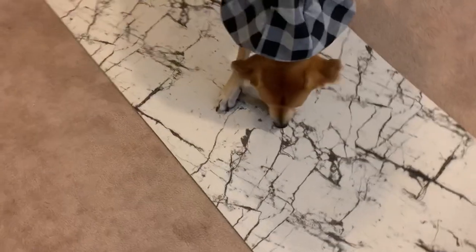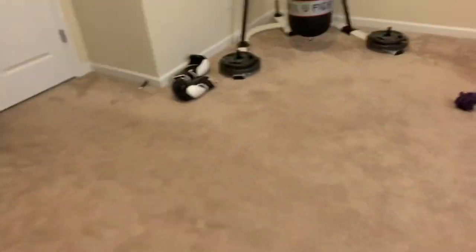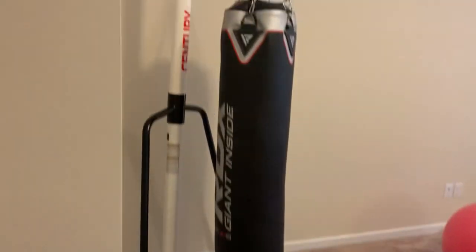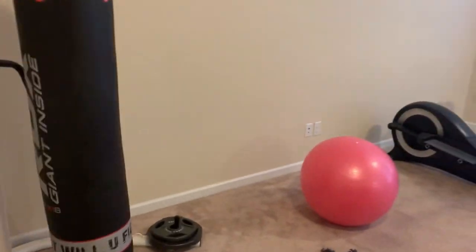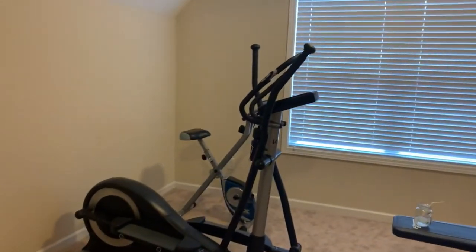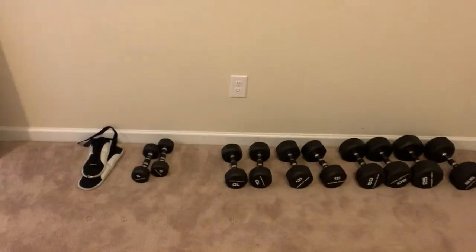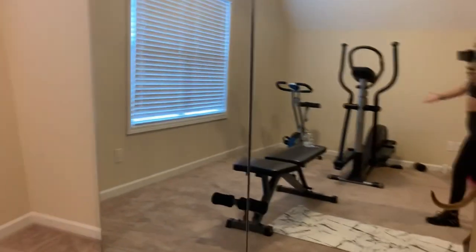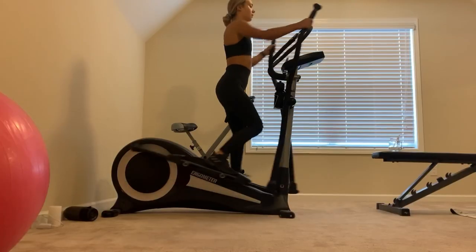Cash loves to bring all his toys in here. He's got one right there and his bone right there. And he just hangs out with me in here while I work out. So when you walk in here, we first got this little boxing thing going on. I love using this. This is a great workout. And then we have an elliptical and a bike, a bench, a mat, weights, and then the TRX. And of course, mirrors. All right, let's get into it.